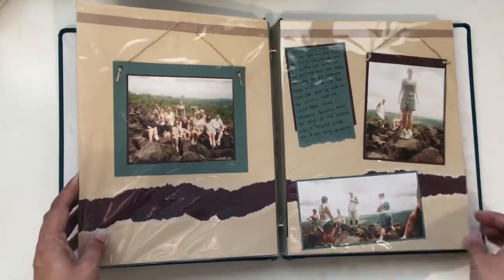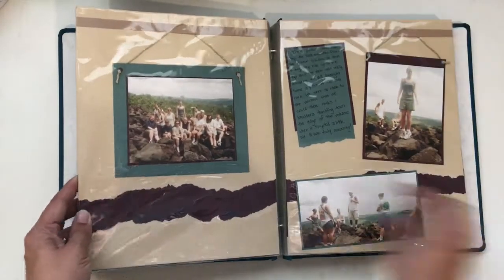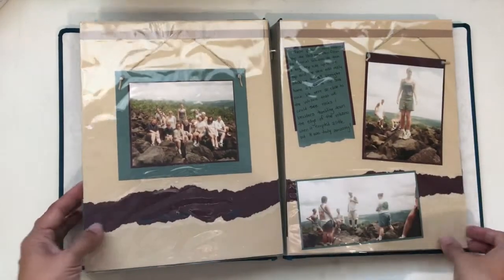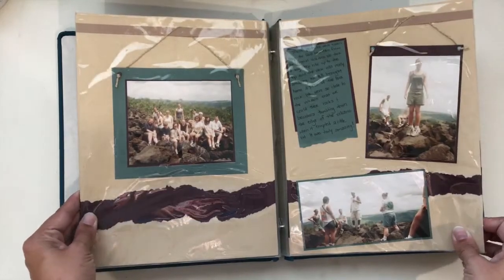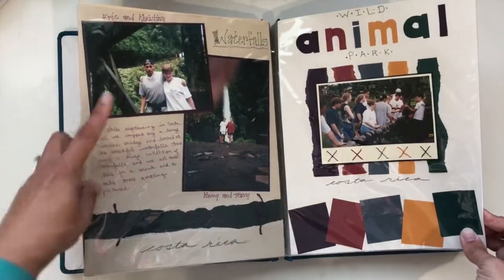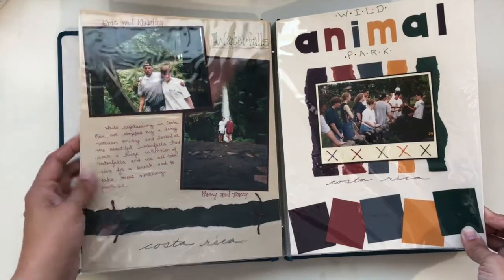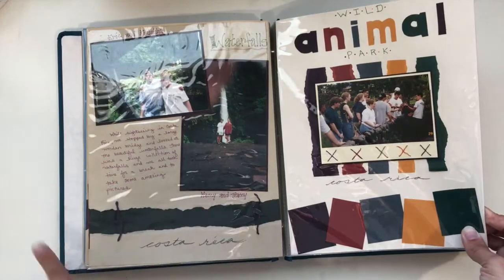More from the lava mountain, pictures of our group, pictures of all of us. Some paper tearing. Remember when this was a big deal? Creating these paper torn little borders through pages. Kind of a good trip down memory lane, I suppose. Waterfall pictures, that kind of thing. Nothing too fancy. More of that paper tearing.